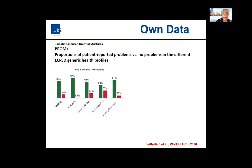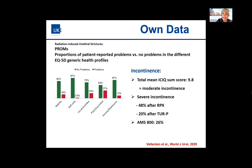Just one slide with respect to the PROMs. You see here those patients facing problems, and the irradiated patients had almost no problems concerning mobility, self-care, and usual activities. However, at least 40% had some pain and discomfort, and also 13% anxiety and depression. And concerning incontinence, the total mean ICIQ sum score was 9.8, which means moderate incontinence. And we have seen a severe incontinence in those patients after radical prostatectomy, almost in half of those patients, and in 20% after TURP. And an AMS 800 was necessary in 26 patients.